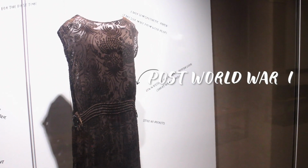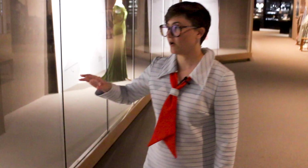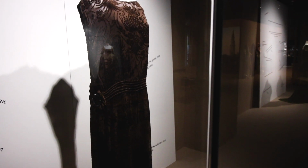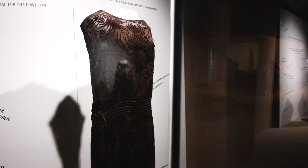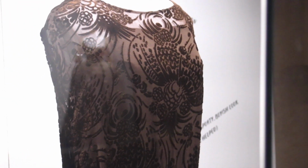So this dates to after World War I. By this point, women could vote. The new woman was looking for more societal equality, which is why the dresses kind of echo boys' fashion. It's got a dropped hip, and there's no shaping in the waist. Yeah, this is basically a flapper dress.